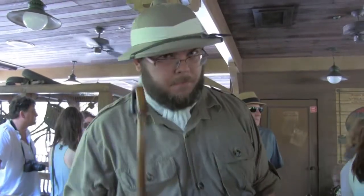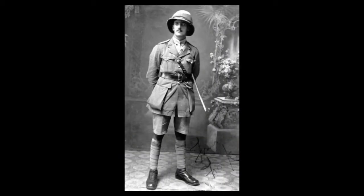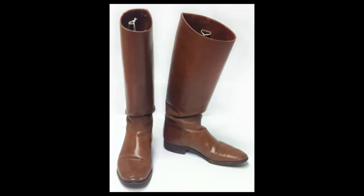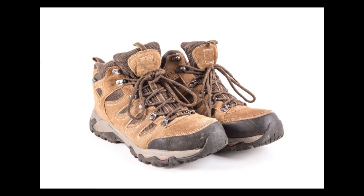Let's start from the ground up with our first item, boots. As an adventurer, you want to keep your feet covered when traveling in any part of the world. However, there are many different types of boots and leg coverings to choose from for that classic adventure style. The most common look is the knee-high leather boot. These are easier to find for women nowadays than for men, but so are many of the items on this list. To make up for that, there are many different types of hiking boot to choose from.